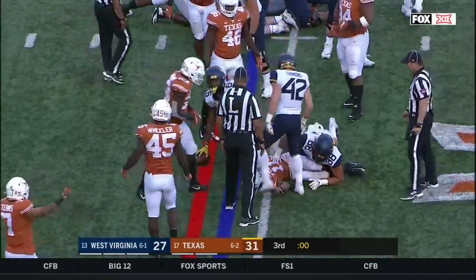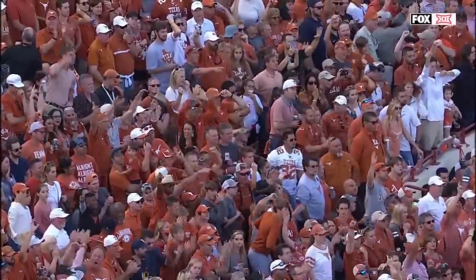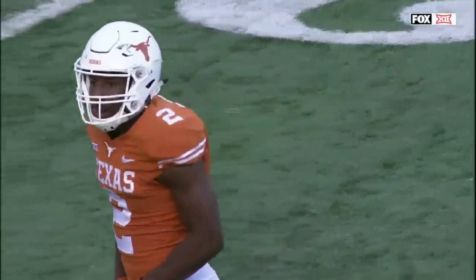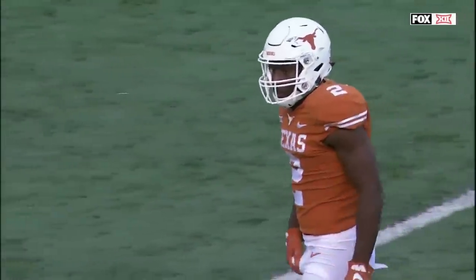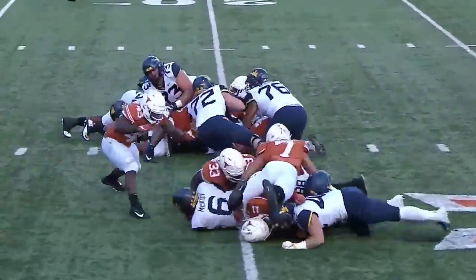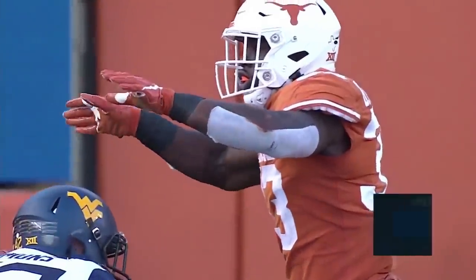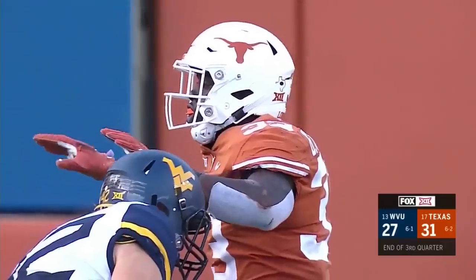At the bottom of the pile, P.J. Locke. Also, Gary Johnson. And that's the end of the third quarter. They'll take another look. But from right here, Mountaineers look short. We'll see right after this.